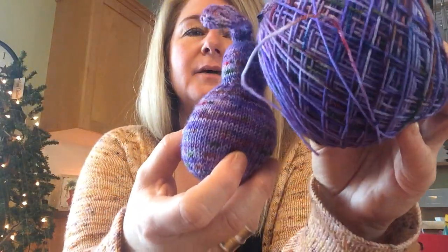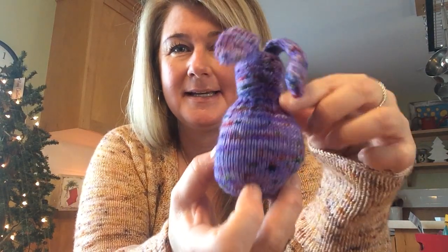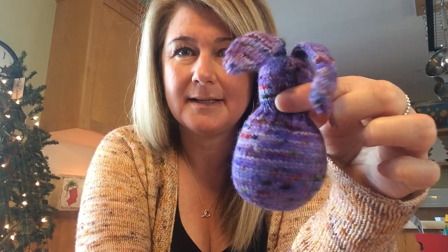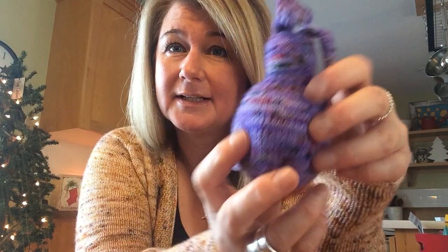So anyway, I think she'll like this. They're all coming over Christmas Eve, so I'm going to give this to her right away. Alex, my son, said he's an amputee. I'm like, no, he's not. He's a cute little stuffy. And I just decided not to do the legs on him. So I got that done.